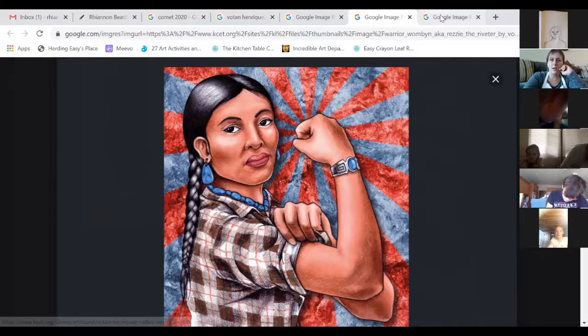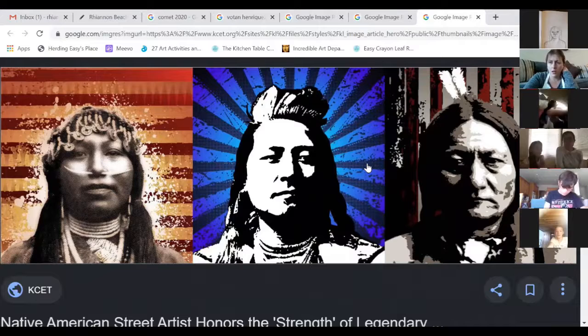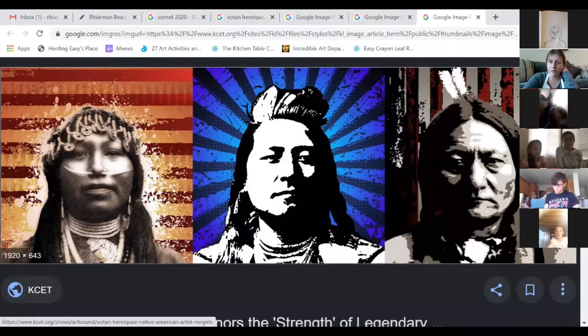And then here is one more example. So he's got the stripes that go this way. If you have paint, oh, the splatter paint would look really awesome. Here's another example with blue and black, and then this last one in this corner, which looks like it's the American flag.